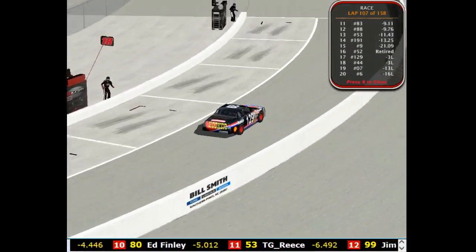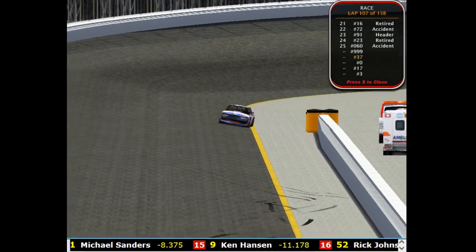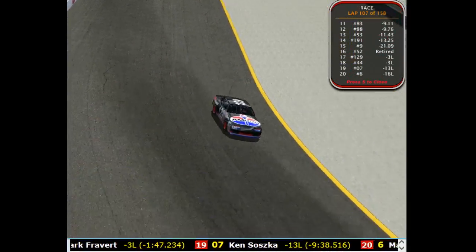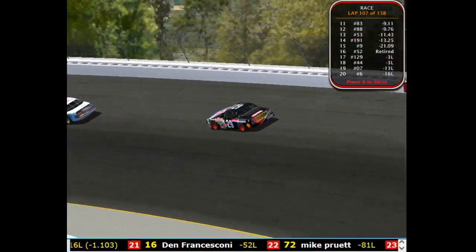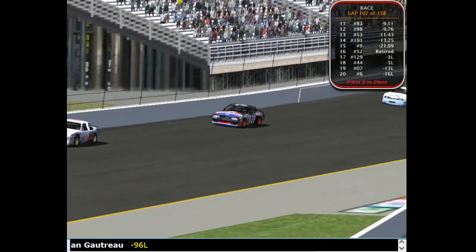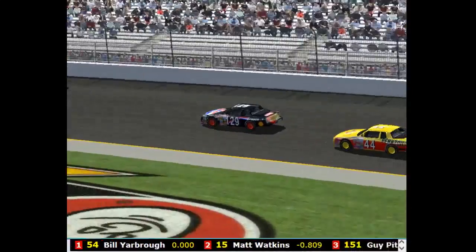And there we see, unfortunately, the 52 of Rick Johnson has officially retired. He'll join Den and Mike Pruitt and Ken Shea and Jim Scharf and Dean Gautreau in the retirement category, unfortunately. And we see that there are 15 cars now on the lead lap with Rick Johnson's retirement. And the 54 car is in the lead. How about that, folks? Bill Yarbrough.